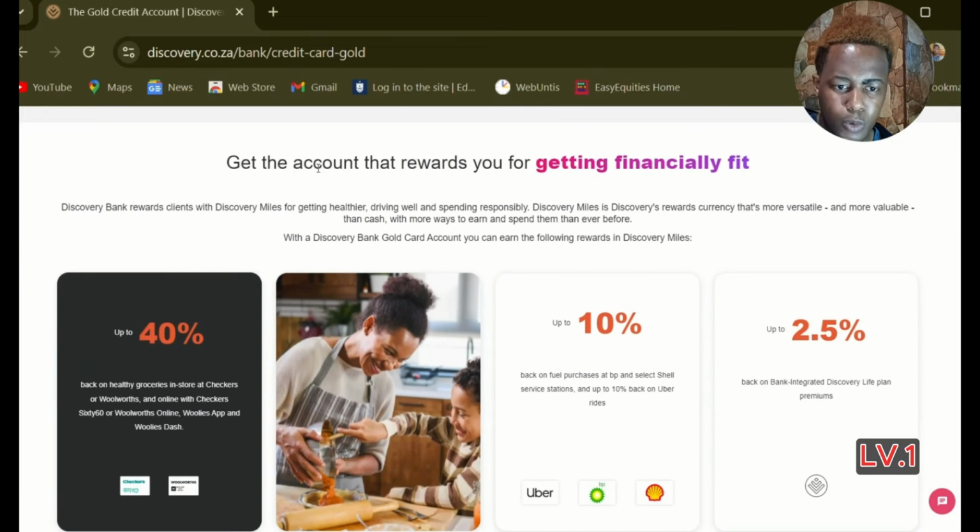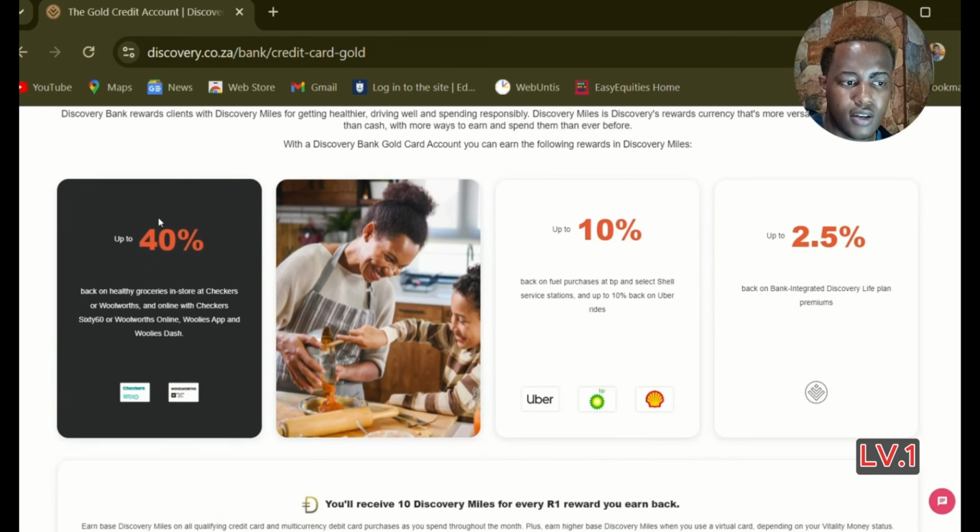You get the account that rewards you for getting financially fit. Okay, so they say Discovery Bank rewards clients with Discovery Miles for getting healthier, driving well, and spending responsibly. Discovery Miles is Discovery's rewards currency that's more versatile and more valuable than cash, with more ways to earn and spend than ever before. So this, you get up to 40% back. That "up to" is very important.